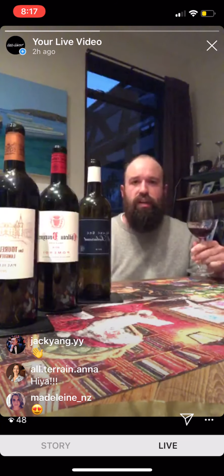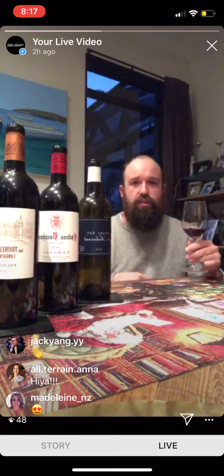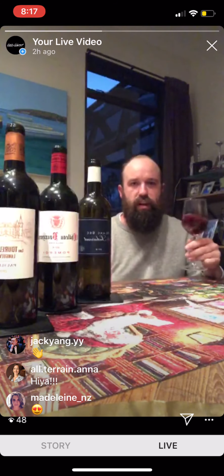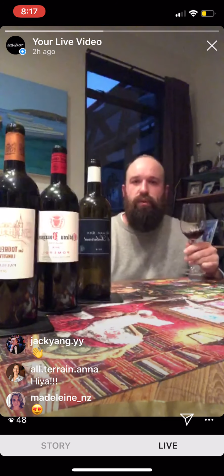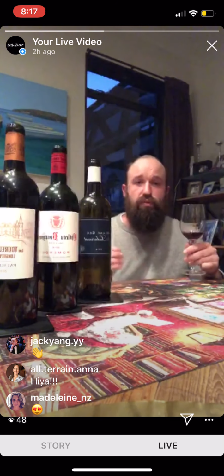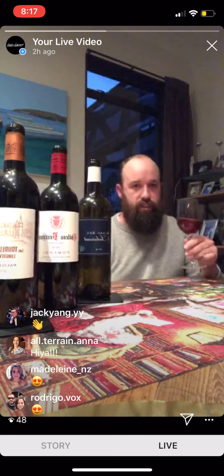Lovely warm site in there, so we should see some lovely plush fruits on the nose, plum, dark fruit characters. 100% French oak as well. 30% of that is new French oak, so a good whack of punchy French oak in there as well, so we should see that on the nose too. Let's give it a sniff.